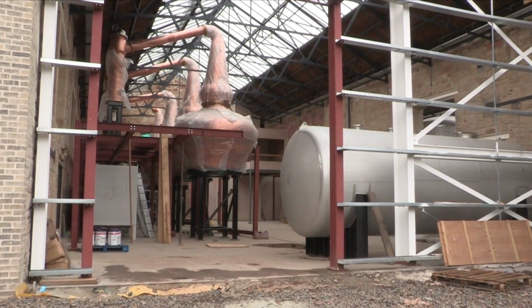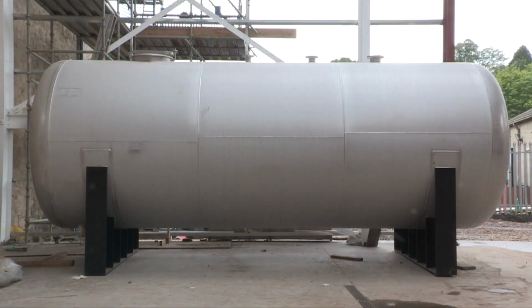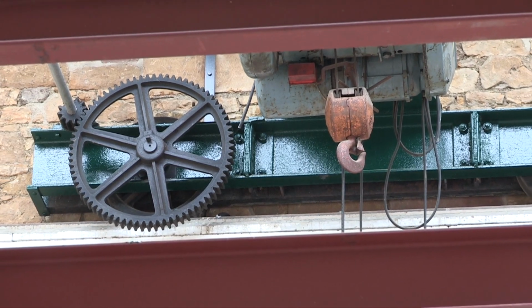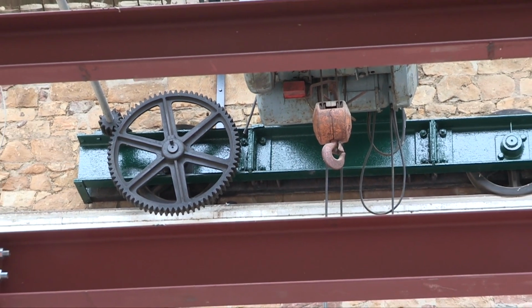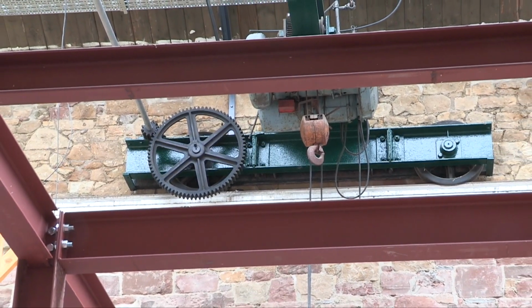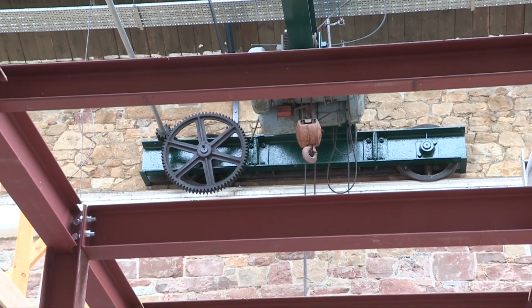At the far end of the building you can see our receiving tank. That's where the final whisky ends up before it's moved off to our warehouses for storage. The hoist we've renovated, it still works, it will run the full length of the building, and this is all part of our ethos of making sure that the history of the building is reflected in its future use and that the public recognise it for what it was.